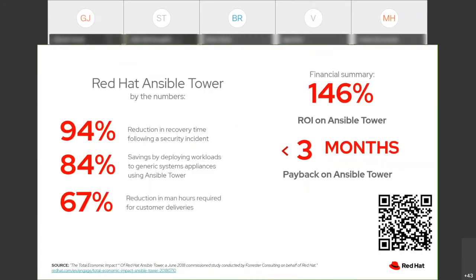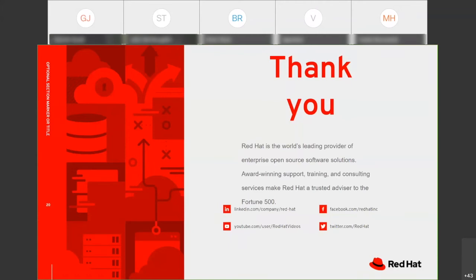And this slide shows some more data on how the Ansible Automation Platform can save your organization time and money. All right, and with that, I will hand over to NetApp to speak more specifically about their Ansible innovation.